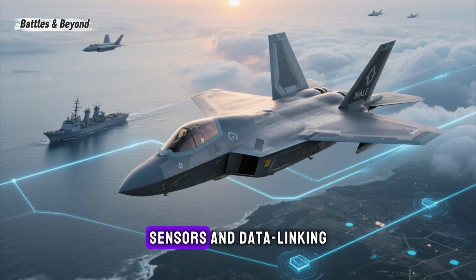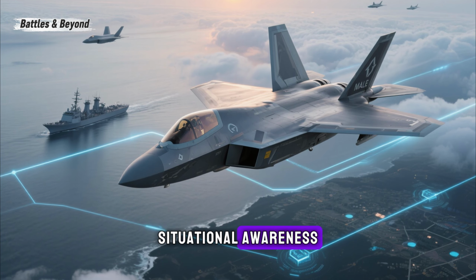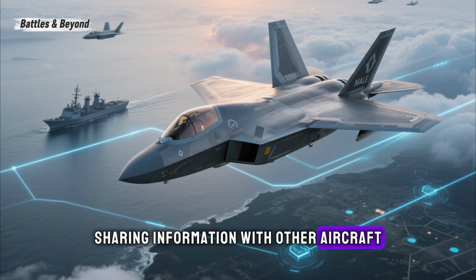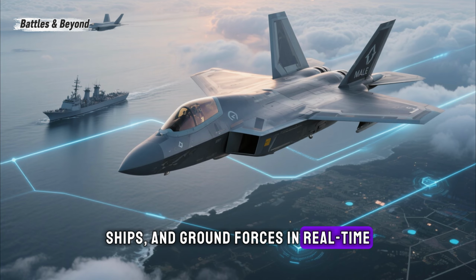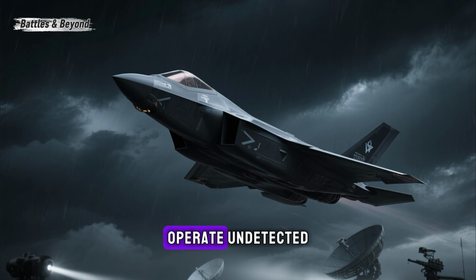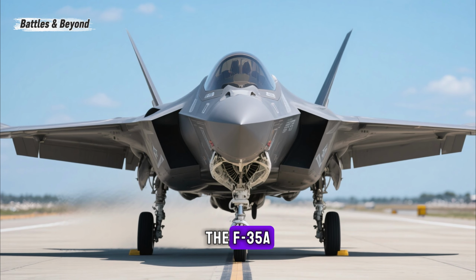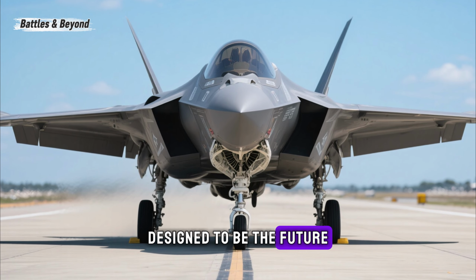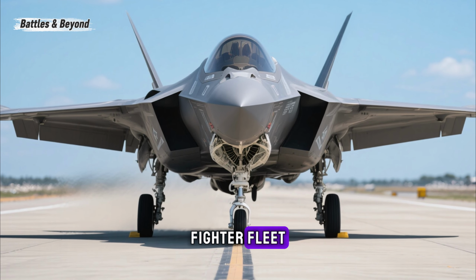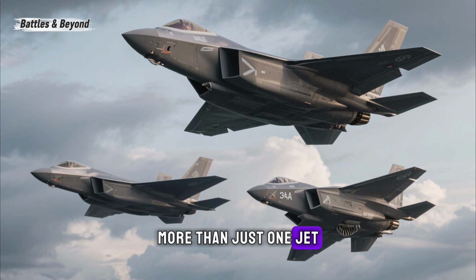Its advanced sensors and data linking capabilities give the pilot unprecedented situational awareness, sharing information with other aircraft, ships, and ground forces in real time. Its stealth design allows it to operate undetected in heavily defended airspace. The F-35A is the conventional takeoff and landing variant, designed to be the future cornerstone of the Air Force's fighter fleet. But the F-35 program was about more than just one jet.